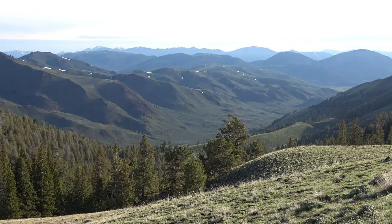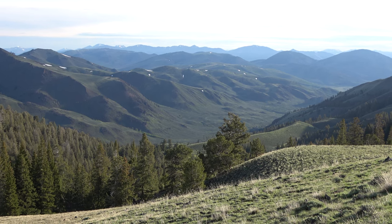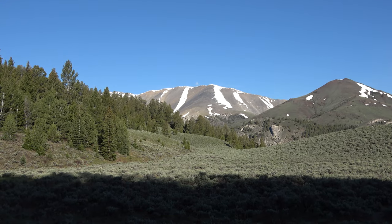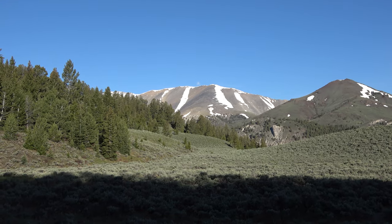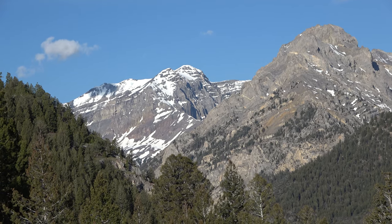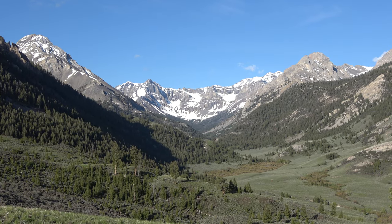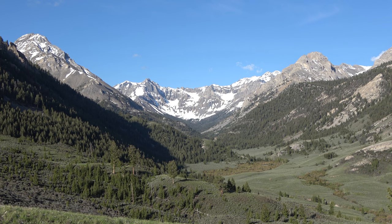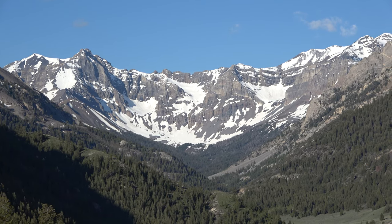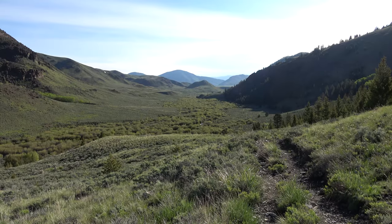This is the valley I'm dropping into. See, I still got a lot of downhill left. I'm almost down to the valley floor.